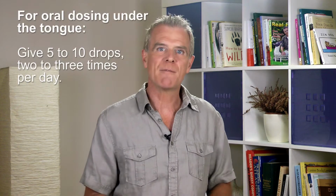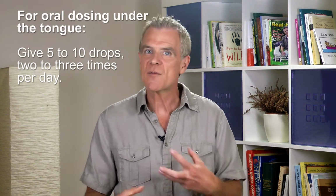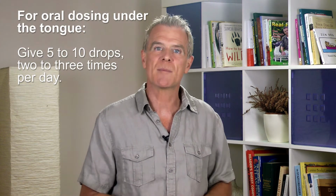A general guideline for oral dosing under the tongue is 5 to 10 drops 2 to 3 times per day. Many conditions are helped by both oral and direct application, for example using ear drops and orally. And because it basically tastes like water, oral dosing won't be an issue. And research indicates that dogs react very quickly to colloidal silver.